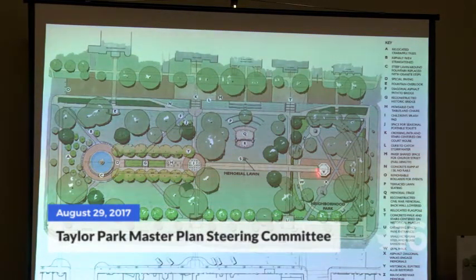In the center part of this scheme, what we're calling Memorial Lawn, the Civil War Memorial is right here right now. So we're proposing that it be rebuilt and centered in the park. And in this scheme, we're saying, what if we had a performance stage on the back of the memorial instead of occupying the memorial itself? And this allows us to take advantage of the sloping lawn to put in some terraced seating.